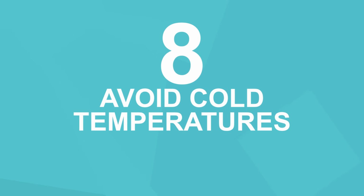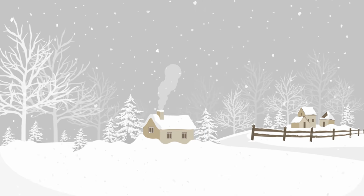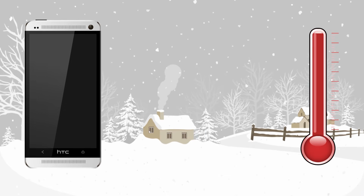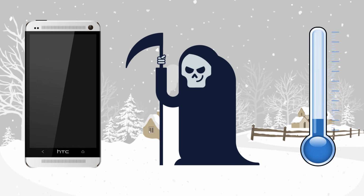Number 8. Avoid cold temperatures. You might ask, no heat, no cold, when am I supposed to use my cell phone? Well, we're not saying that you absolutely can't use your phone in cold weather. You can. It's just that your battery will probably not live as long as it could.